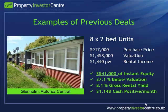We've got another big one here, guys. This was a property consisting of 8 times 2 bedroom units, and this was in central Rotorua. Now, this was an absolute mammoth deal, and just have a look at the amount of instant equity there. It was $541,000 below the valuation. It was a whopping 37% below, and it had a gross yield of just over 8%. Generated a positive cash per month of $1,148.